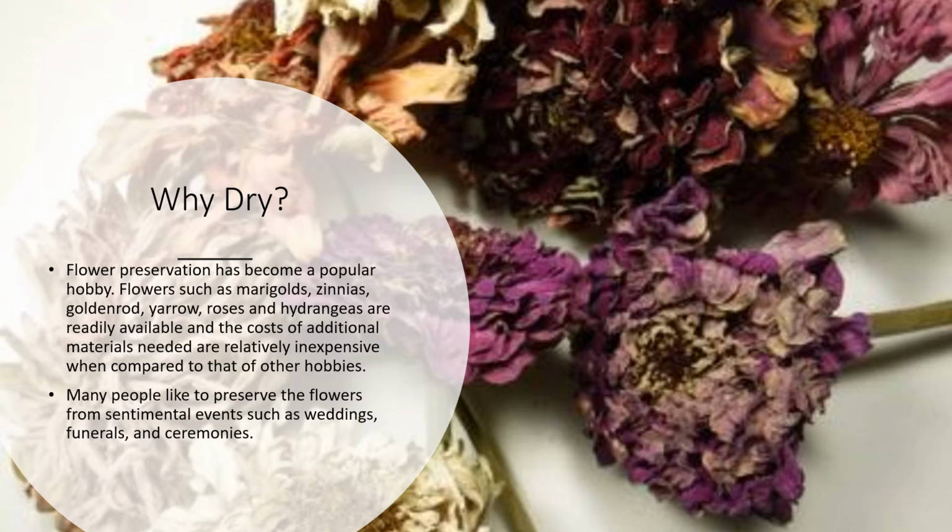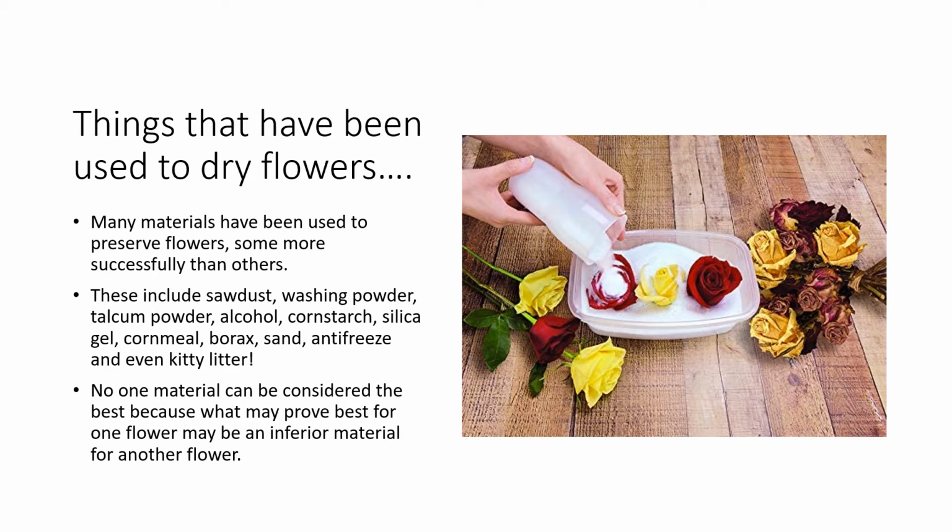Many people like to preserve the flowers from sentimental events such as weddings, funerals, and ceremonies as well, just as a keepsake. Things that have been used to dry flowers. There's lots of things out there and ways to dry flowers. Most of us are familiar with probably one or two ways, but many materials have been used to preserve flowers, some more successfully than others, depending on what types of flowers they were.